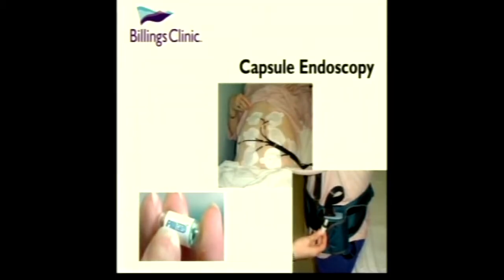But the problem, and so patients often ask us, I've heard about this capsule, can I do that instead of a colonoscopy? It doesn't examine the colon well. Colon's too big an organ and it's not inflated when the capsule goes down, and the capsule can't be steered or anything like that. So it doesn't examine the colon. We use this to examine the small intestine. It's just the right size to get really good pictures of the small intestine.